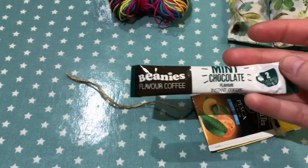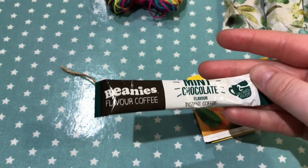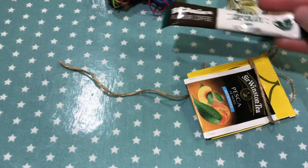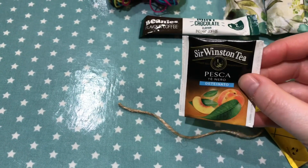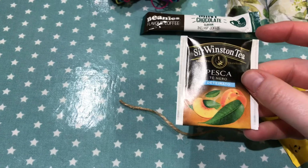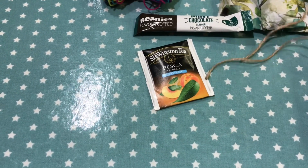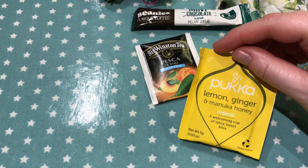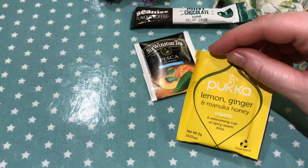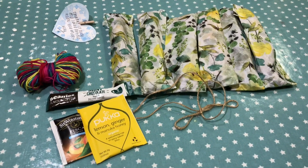a mint chocolate coffee. And an instant tea, peach. Never heard of that one before. And a pucker, lemon, ginger and manuka honey. Oops, sorry. That went a bit wonky, so that was a very nice little treat.